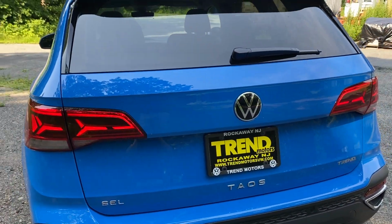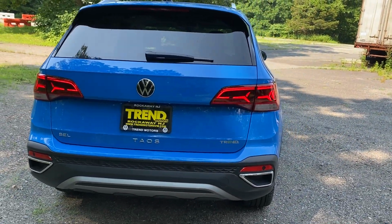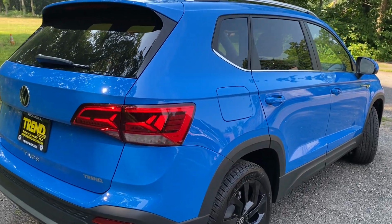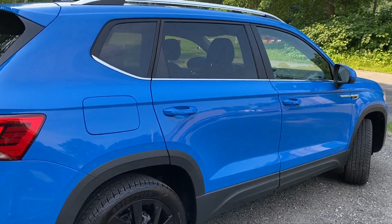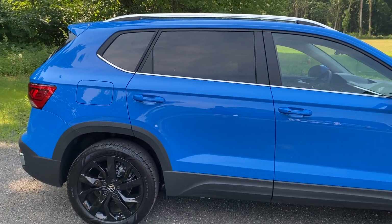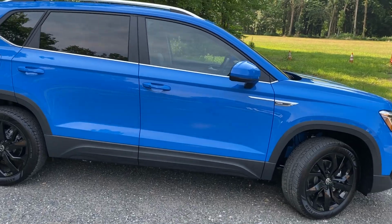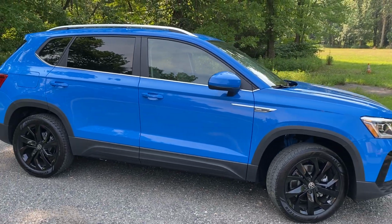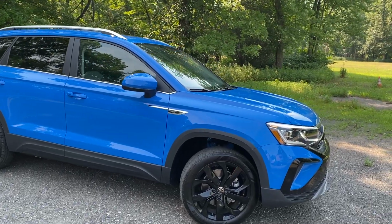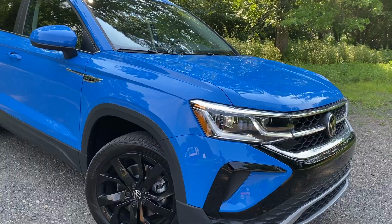Comes in 3 trim levels: S, SE, and SEL. SEL being the top billing, if you will. You get one engine, 1.5 liter turbo 4-cylinder, 158 horsepower, 184 pound-feet of torque. And it's paired up, depending on if it's front-wheel drive or all-wheel drive, you're going to get an 8-speed automatic transmission for the front-wheel drive, which this vehicle is in front of us here. Or if you opt for 4-motion all-wheel drive, you're going to get a 7-speed DSG, a direct shift gearbox.